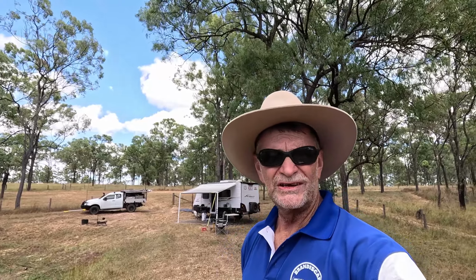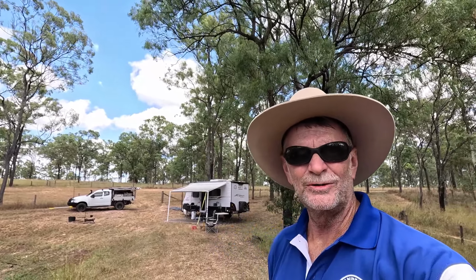You see a lot of reviews out there, but we try to keep it honest and just tell it how it is. And you're better off knowing that the track's a bit washed out. If you try and get your Barina in here, it ain't going to happen. You need a bit of clearance. So 2-wheel drive, yes, with a bit of experience, and you'll get in no problem at all.